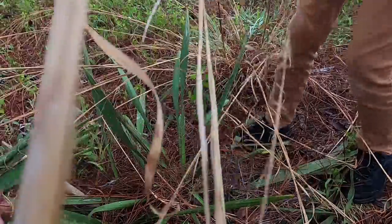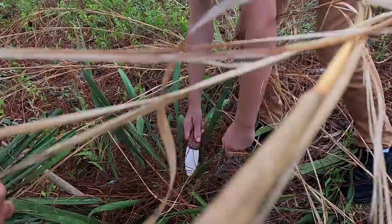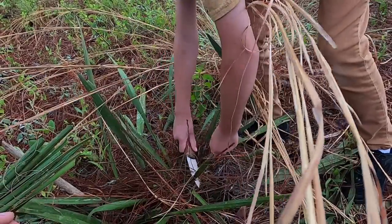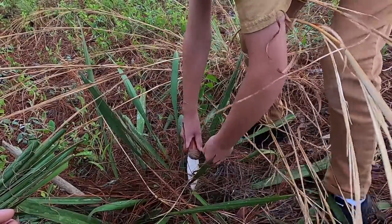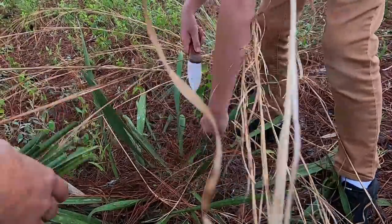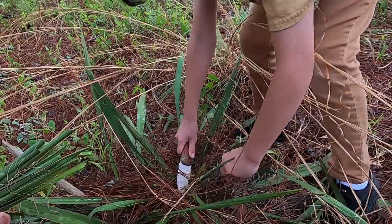Now you're getting it. Does it have like a gel inside? A gel? Yeah. No, not really. Just cellulose or whatever you call that stuff. I just poked myself. We'll get a few more of these. Make sure we've got enough.